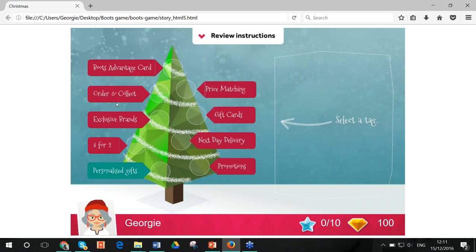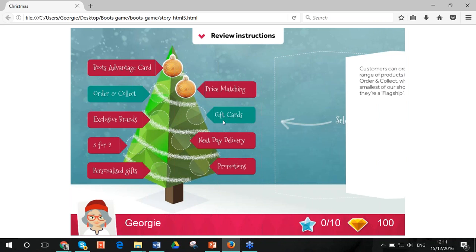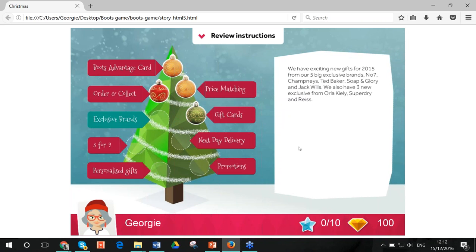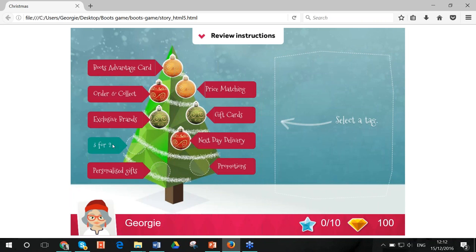So to start the game, I can choose one of these sections on the Christmas tree, the Boots Advantage card. So now I'm choosing, do I think that the Boots Advantage card is an example of something Boots does to give great value, great range, or to make the process easier and more rewarding for their staff? I'm going to choose great value. You can see as I go through this, I'm slowly dressing the Christmas tree. Just whiz through this quickly so that you can see what happens at the end.